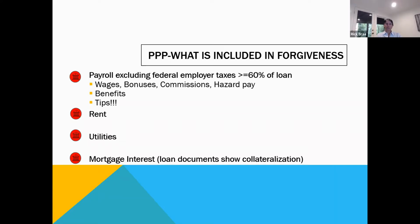So rent, and that includes not just traditional rent, but rents on other things, such as your dish machine and other things that you pay rent on. Utilities, make sure you get those utility bills in, because sometimes they can drag 2 or 3 months. So we want to make sure that we get those in the coverage period.